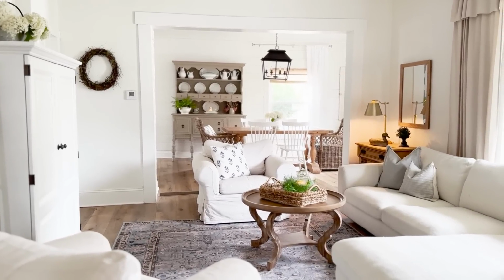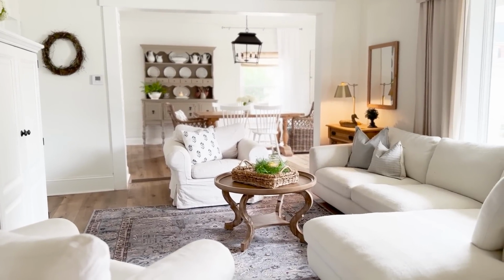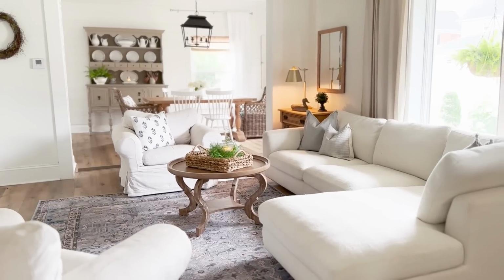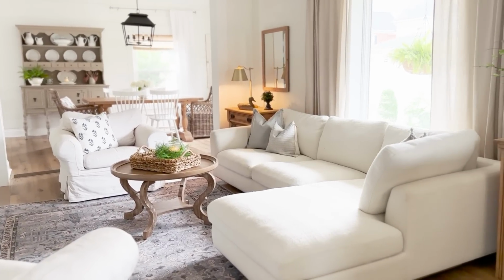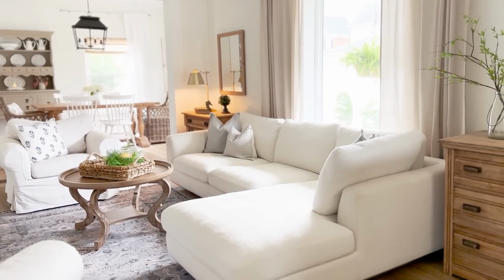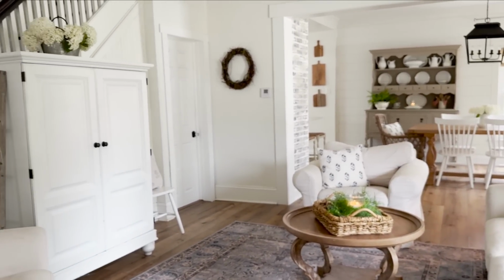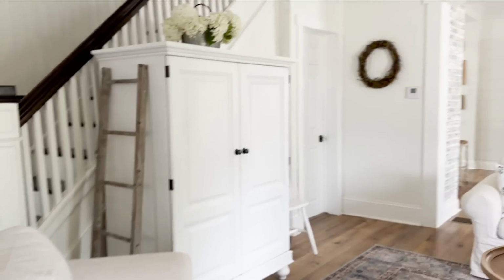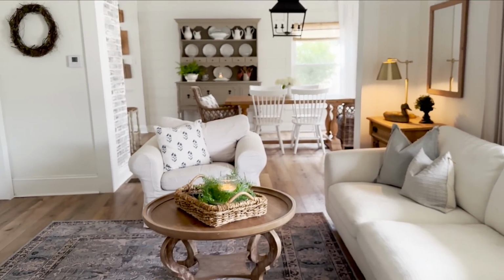And then moving into the heart of our home, this is our family room space. That armoire you see hosts our TV. And this is really where my kids spend a lot of time and we hang out. We store all of their toys in this space. Over on the other side table, we have a big wicker basket of toys. So 90% of the time, this room does not look this put together. But for today, I've got it cleaned up.